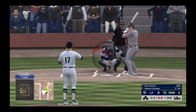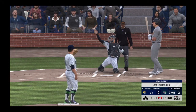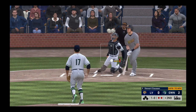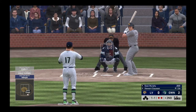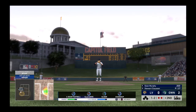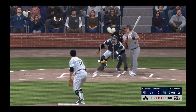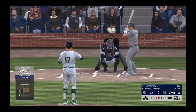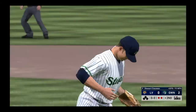So striding forward now, Sean Murphy. He'll work on keeping this top of the second alive. A ball and no strikes. Count 1-0. 2 out, nobody on. Fouled straight back. A 1-1. Fouled off again, and now he's in a 1-2 hole. Now here's the pitch. And a good fastball swung on and missed for strike 3, and the inning is over.